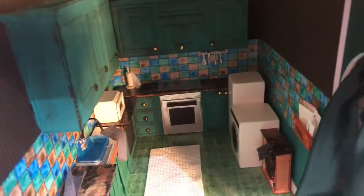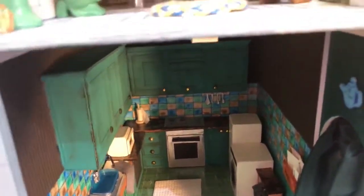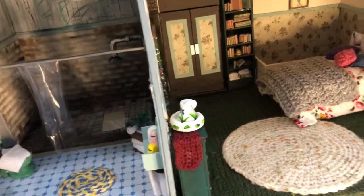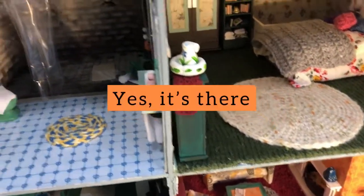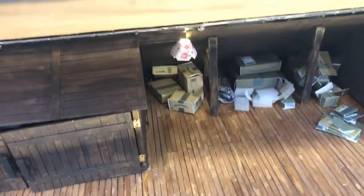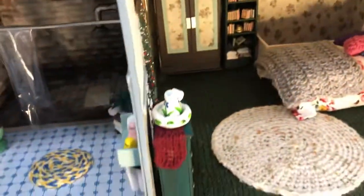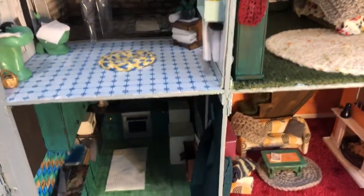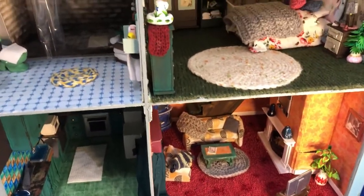Okay, so yeah, it's gone really well. Yeah, it's been hard work, but it's really well, and I will definitely make more. I'm not sure if you saw it on the video. I might have edited it out, but there was a sneak peek of the next house that I'll be doing. But yeah, here's the loft with all the bits and bobs in. And that is the overall view of the doll's house.